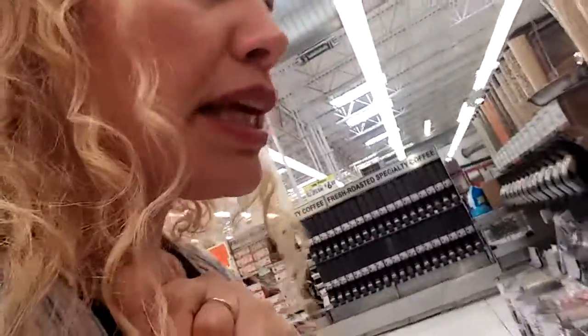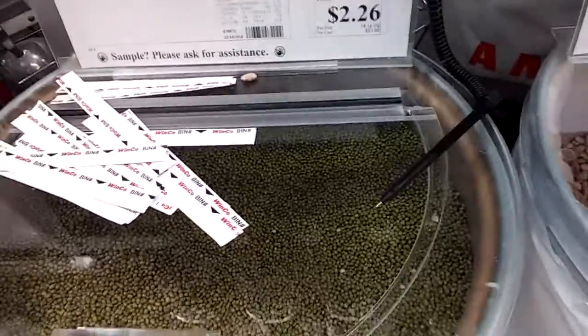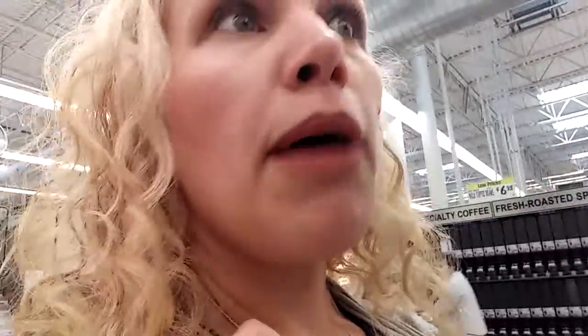And then we have beans. We have black-eyed peas, red beans, mayakoba beans. I'm not even familiar with those. Great northern beans, red kidney beans, pinto beans, mung beans. That's really interesting. Look at that. Mung beans. I'm not even familiar with that either. Black turtle beans. They just look like regular black beans. There's soybeans, garbanzo beans or chickpeas, navy beans.